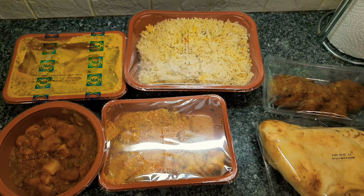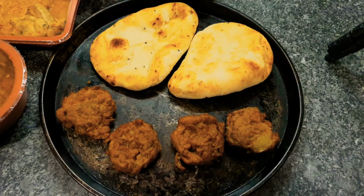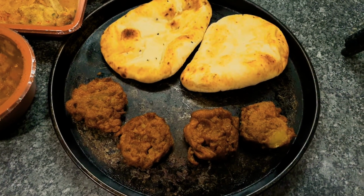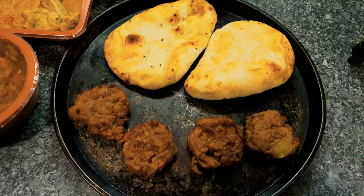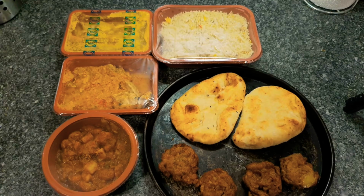This retails at about £10 in Marks and Spencer's. Sorry if I said anything else earlier. Marks and Spencer's. I got this for £5, so I can't complain. So I've got all the lids pierced. I've got a baking tray with the bhajis and the naan. I was going to finally chop some fresh coriander leaf, but I don't think I'll bother.